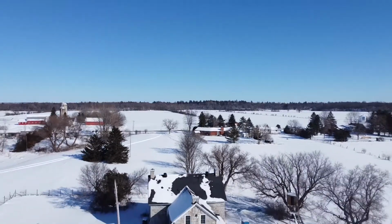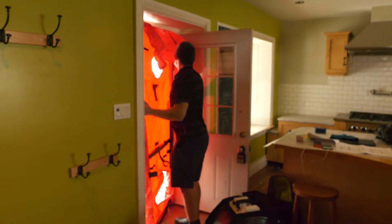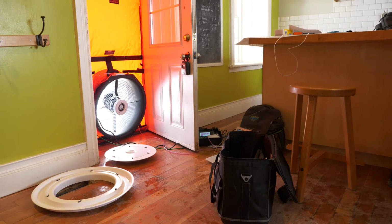This is a stone farmhouse that was built in 1860, and the homeowners are sick of living in a cold, damp, drafty home, so they've decided to do a total gut of this home. In January of this year, we had an energy audit done of the home, which revealed that they were using more than double the energy of what a typical home that size was using.